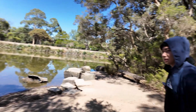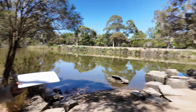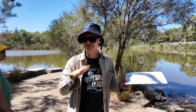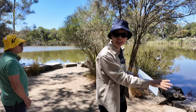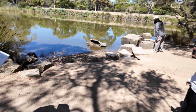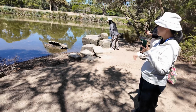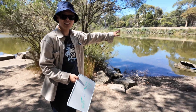So as you probably can see from the dam, the majority of the water edge is covered by trees. But in designated places, there's a beach. This beach pocket is created to bring people all the way to the water edge. In summer, you will see a lot of turtles basking in the sun on the rocks.